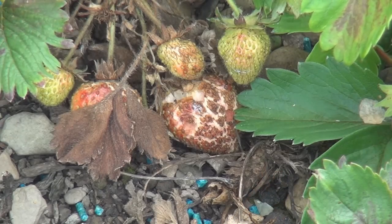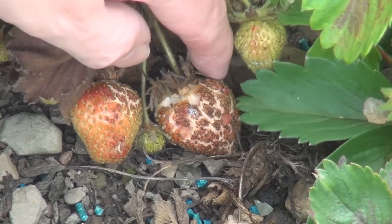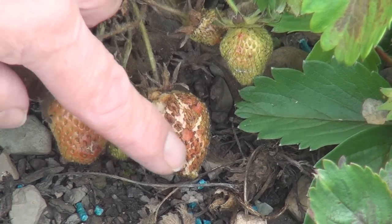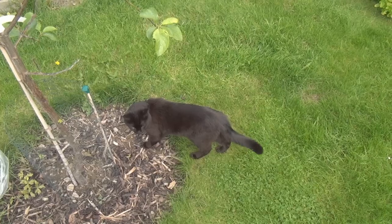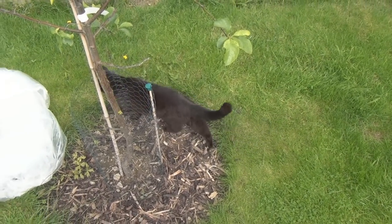But all is not well in Strawberry Town. This, to me, looks like the work of an insect that just eats strawberry seeds. You see how it's munched away at the outer surface? That's not slugs or snails. That's a pest. And it's one of those pests I can't do an awful lot about, other than rotate the crop for next year. This pest brought two birds into the house in the last 2 days.